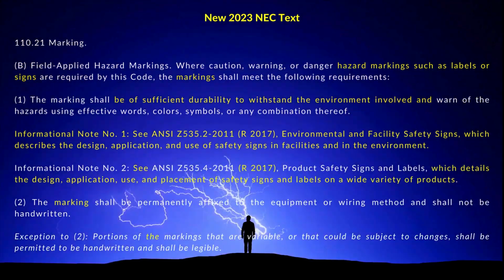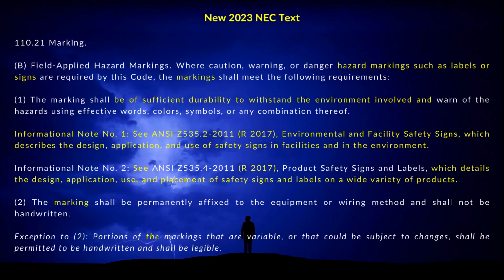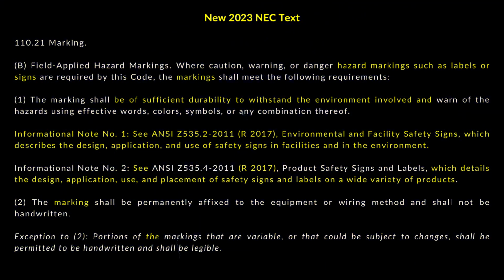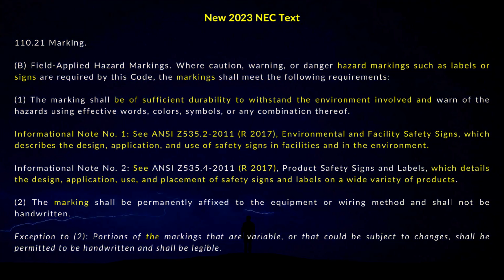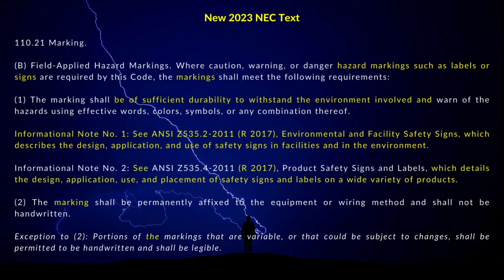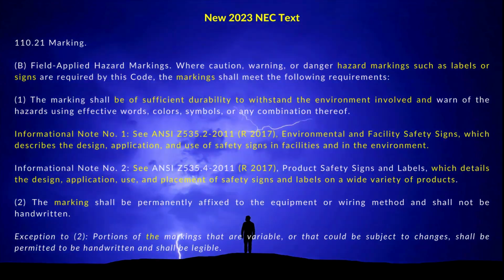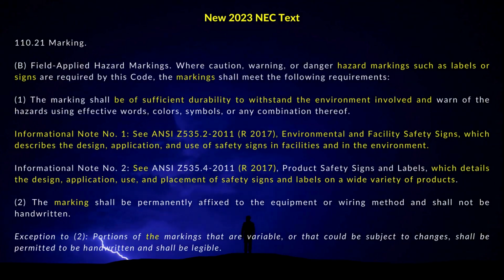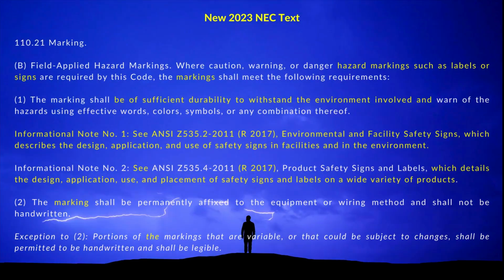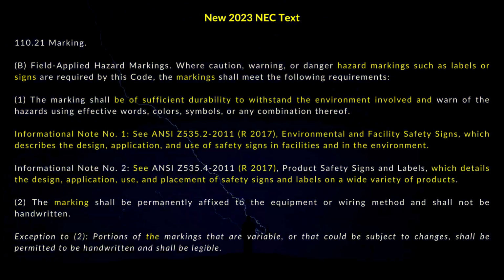Informational Note Number 1 states that, see ANSI Z535.2-2011 (R2017), Environmental and Facility Safety Signs, which describes the design, application, and use of safety signs in facilities and in the environment. Informational Note Number 2 states that, see ANSI Z535.4-2011 (R2017), Product Safety Signs and Labels, which details the design, application, use, and placement of safety signs and labels on a wide variety of products.